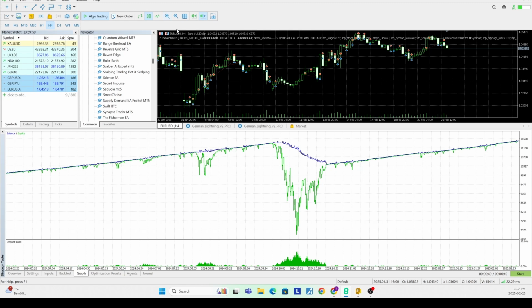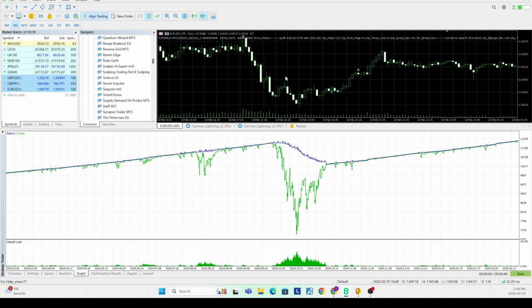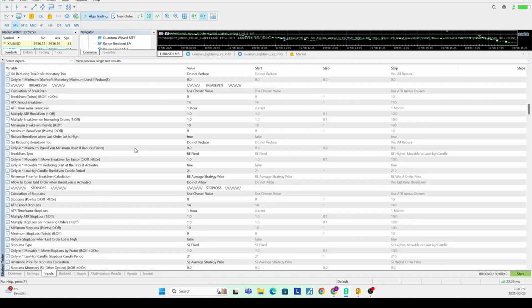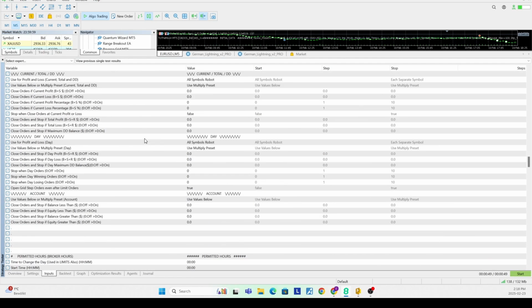Let me go back here to the graph where I ran the ToTheMoon EA. And we can see that it is indeed using a grid martingale style approach. Before running a visual backtest here, I'll just walk you guys quickly through the inputs tab. And this was probably the longest inputs tab I have ever seen. Like this is absolutely crazy.